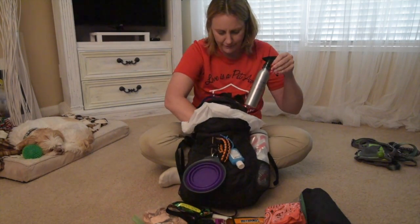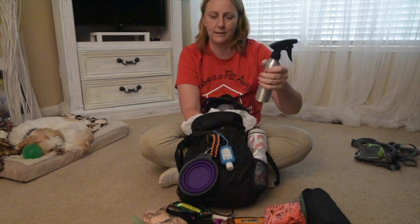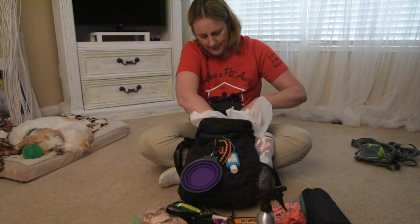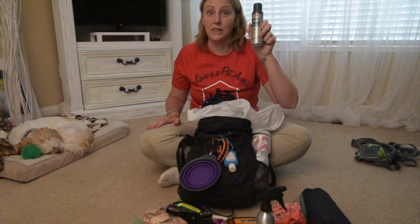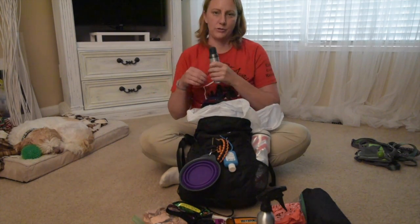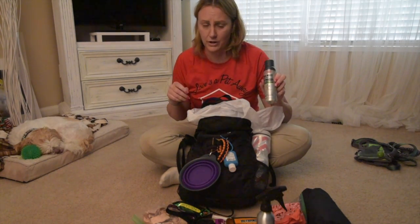Another thing that we have is our homemade bug spray to reapply as needed. And for our clothes, our DEET, if we need it. This I use very sparingly because it is 98% DEET, which is a lot of DEET, but when you're deep in the woods and you want to make sure that you spray it around your ankles and on your hiking boots, don't use it anywhere near your dogs or on your dogs, please.